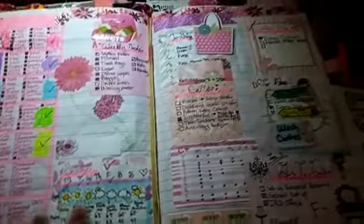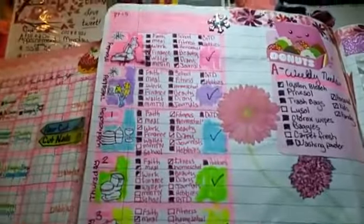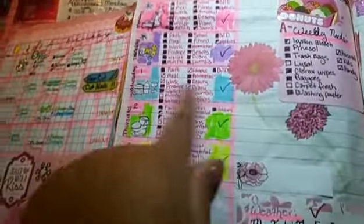So, this is pretty much how I have everything set up each week from now on. I'm really liking this over here, how I'm keeping track of my other planners. I'm enjoying that.